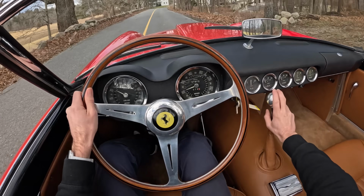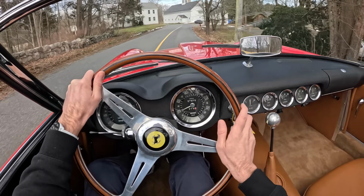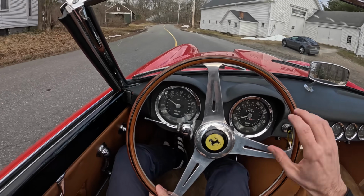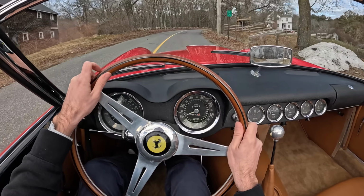I'm completely in love with this shifter. It's way tall, but it's right where you want it to be. It's kind of like that Carrera GT vibe where, sure, it's way up and it seems tall and in a weird spot, but it's because it's right next to the driver's hand. It's perfect.